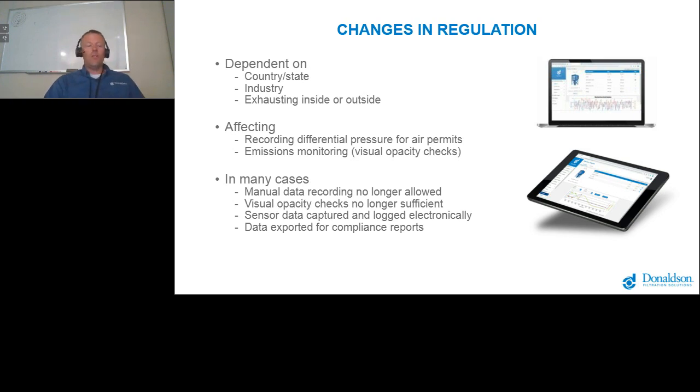for compliance reports. So some of you might have already been affected by some of these changes, but I think we hear it almost every couple of weeks. I feel like I hear a new regulation in some part of the country where they need a system like IQ to connect and capture that compliance data.